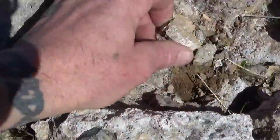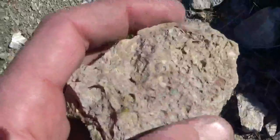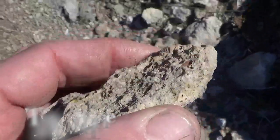But look at the layers. So this is actually breccia, meaning broken up pieces that are being reconglomerated together by the different minerals in this. But the minerals were blowing my mind because it's flowed out obviously for eons here, and it's just layers of it. That's what it is.